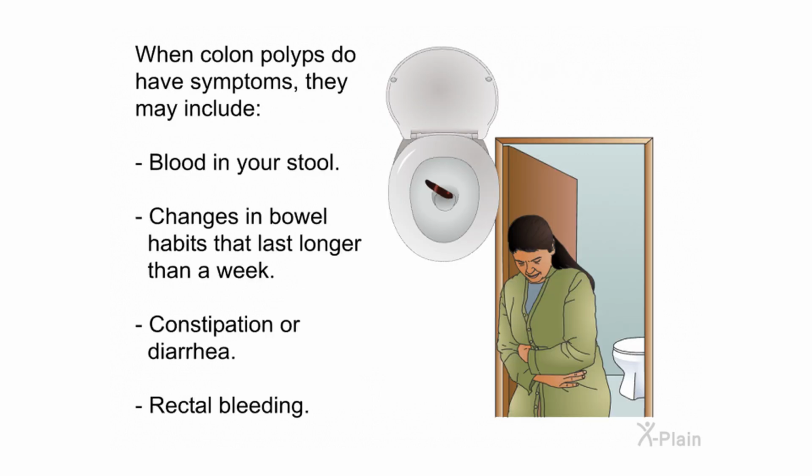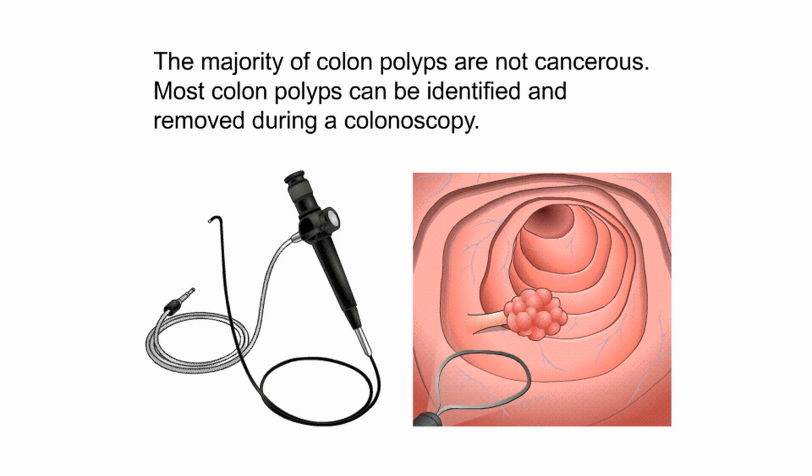When colon polyps do have symptoms, they may include blood in your stool, changes in bowel habits that last longer than a week, constipation or diarrhea, and rectal bleeding. The majority of colon polyps are not cancerous. Most colon polyps can be identified and removed during a colonoscopy.